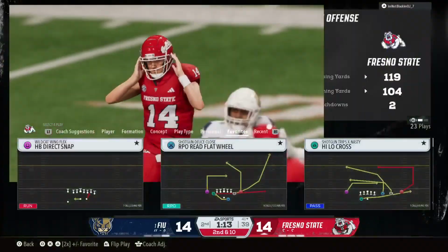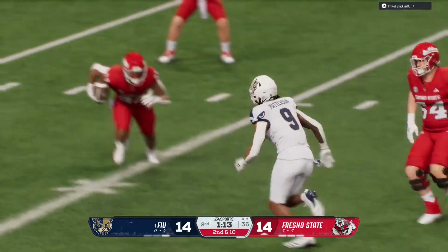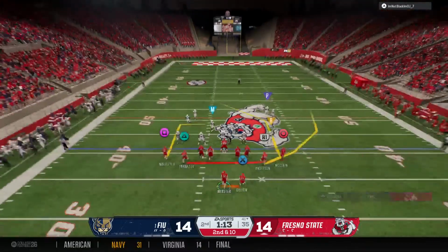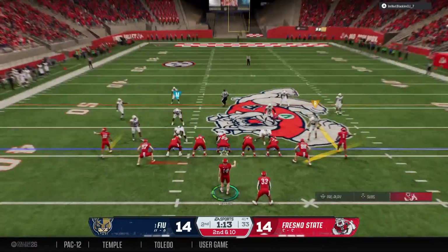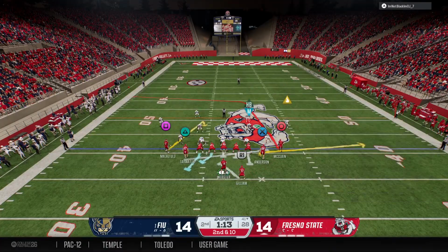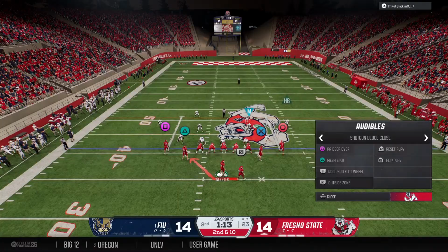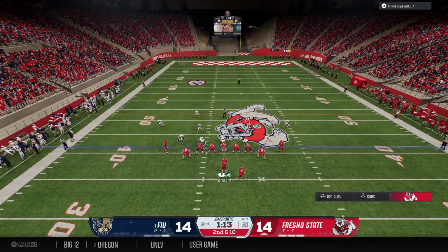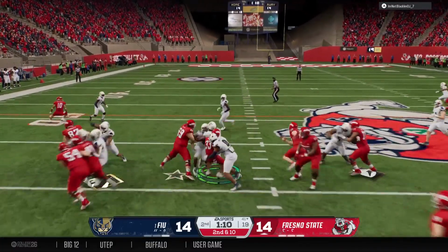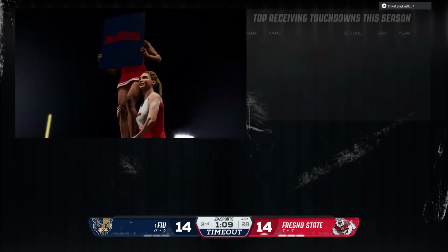It'll fall incomplete. A little creativity on first down, but it doesn't work. It'll be second down. Couldn't make the connection last time. Let's see if they throw it again. The give to the left. He picks up 4. That'll leave them with 3rd and 6.